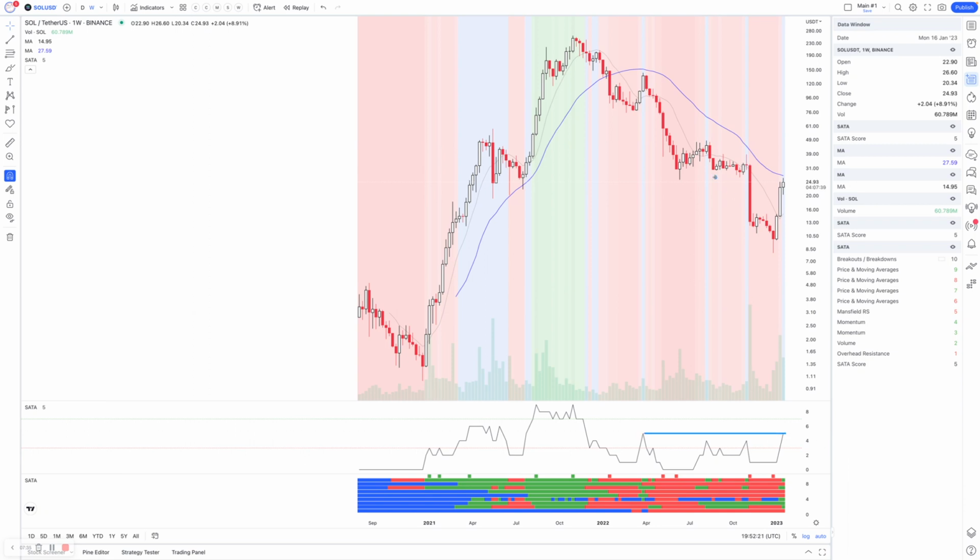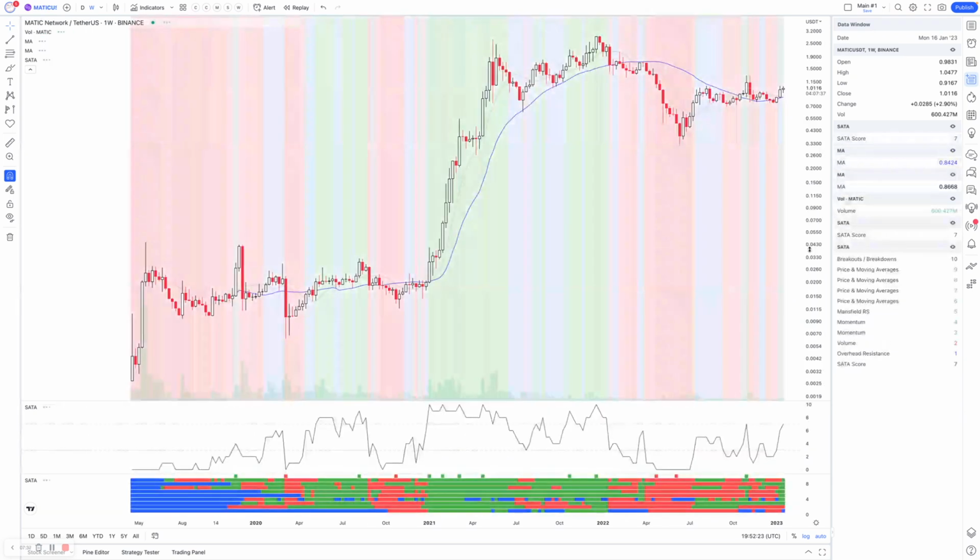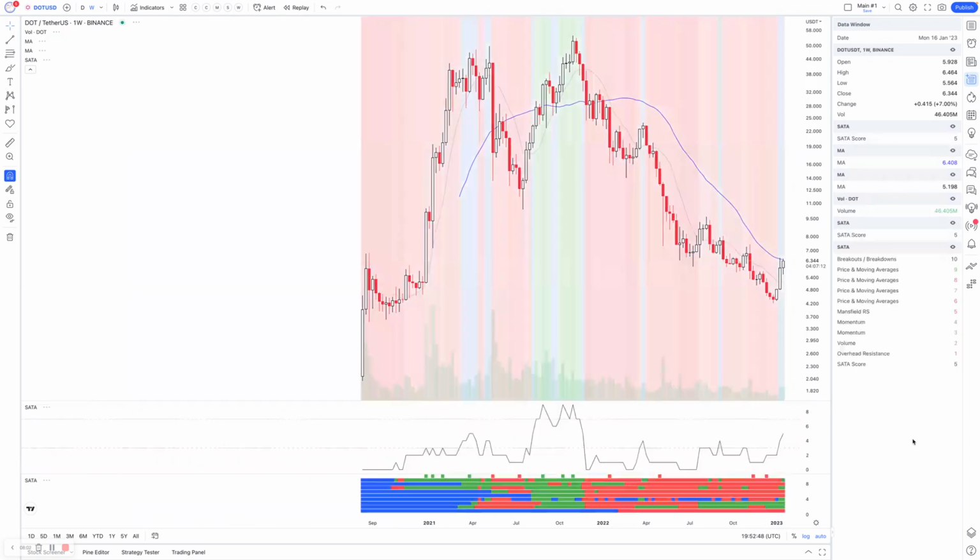So then Matic, also one of my favorite ones in the crypto space, did have a failed stage 2 breakout attempt just after, with the FTX move there happening just the week after it made a stage 2 breakout attempt. So now it's pulling back round again. So it's in a potential position to make a new stage 2 breakout attempt. So one of the stronger crypto coins.